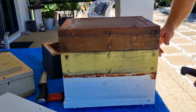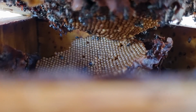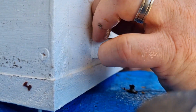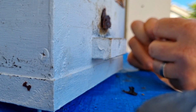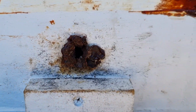Wonder how much of a gap there is. Let's have a look. Much of a gap between the brood in there. If I put this back, it'll almost meet up. See? So I reckon it might be just fine just popping that down there and letting them sort it out. Yep. Alright. They'll be able to open it back up if they want to. It's just to stop any bugs and stuff getting in. So yeah, hopefully that'll sort it out.